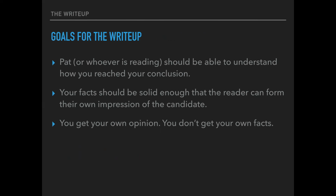Sort of higher level goals for the write-up. Pat or whoever is reading it should be able to understand how you reached your conclusion. And the facts that you give them should be good enough that they can come up with their own impression of the candidate that may or may not be the same as yours. You get your own opinion, but you don't get your own facts. And your opinion isn't always going to be the same as someone else's, and that's fine, provided that you're both working from the same information and can follow how the other person came up with their recommendation.